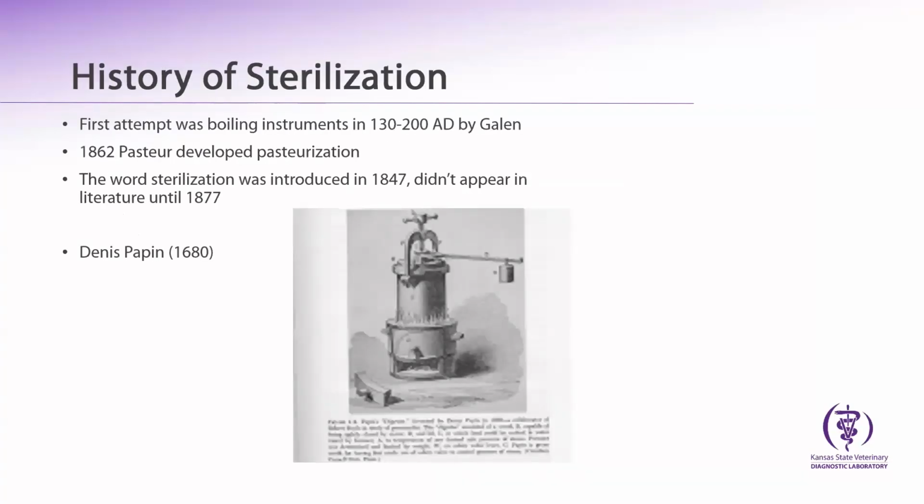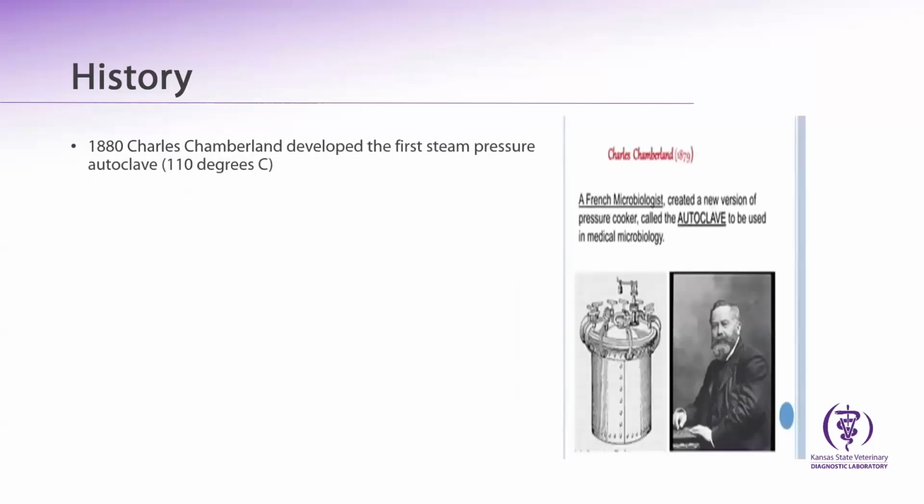So a little bit of history here. The first attempt at sterilization was boiling instruments in 130 to 200 AD by Galen. In 1862, Pasteur developed pasteurization, and the word sterilization was introduced in 1847, but didn't appear in literature until 1877. Then Denis Papin in 1680 came up with a digester, which is this little picture here, which is actually the precursor to the autoclave. Then in 1880, Charles Chamberland developed the first steam pressure autoclave, which is in this picture to your left, along with his picture. It looks more like a pressure cooker and only went to 110 degrees Celsius.